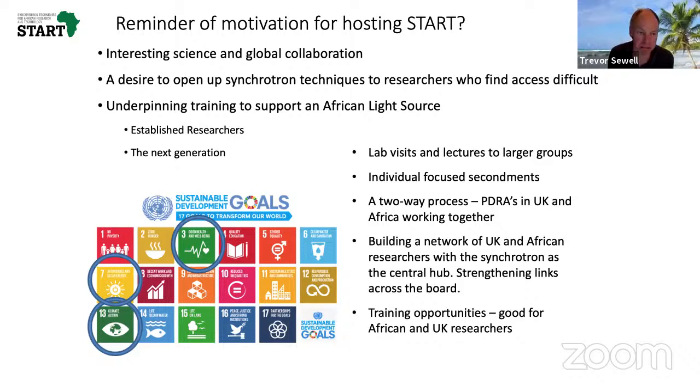So the motivation for hosting START, by the way, was that the UK gave money which they hoped would develop the African continent. And they believed that they would ultimately underpin the African light source. They would provide the network of people that would be able to ultimately use the African light source. So what we did was that we had lab visits, we had individual focused secondments, we had a two-way process in which postdocs in the UK visited Africa and postdocs in Africa visited the UK. And we built this network of researchers around the Diamond central hub.